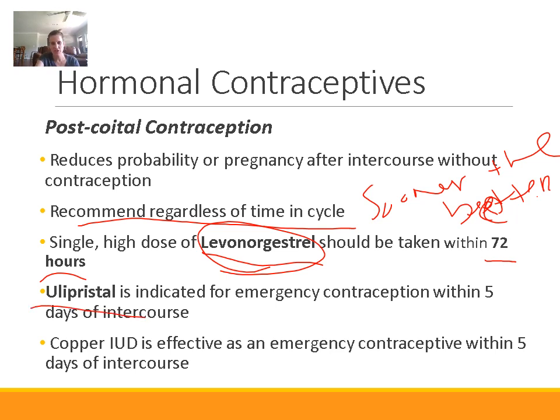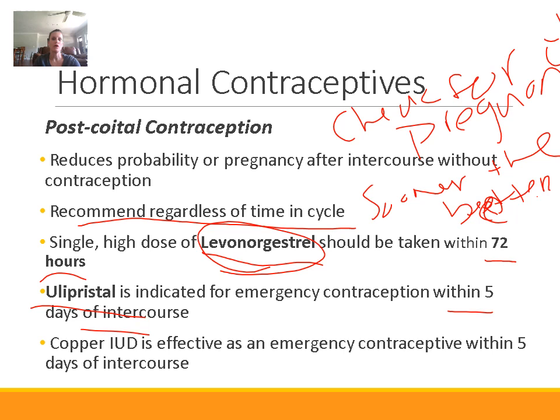Ulipristal is indicated for emergency contraception within the first 5 days after intercourse. So that has a little bit longer of a recommended window. Ulipristal is a selective progesterone receptor modulator and also prevents ovulation. Something to keep in mind is that these are not perfect. They have really good efficacy. They're better than nothing. They do really well, but they're not perfect. So even if these are given, you still need to check for pregnancy the next month, just in case.